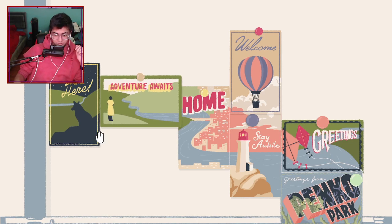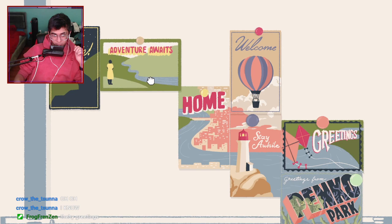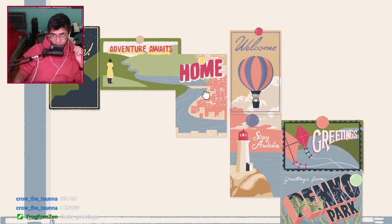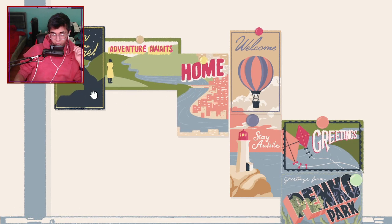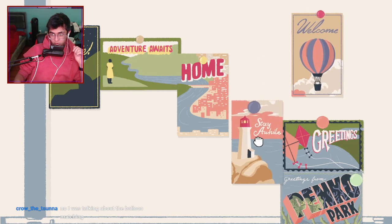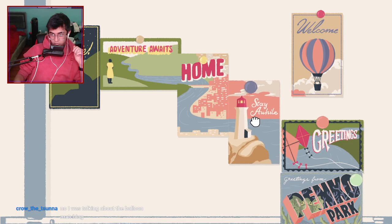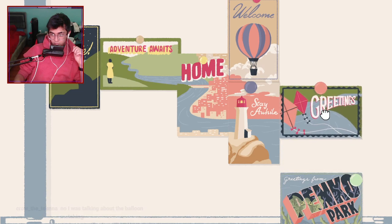Balloon, are you a fan of balloons? Is that why you're yelling balloon? I know. Oh god, okay, I do probably want some overlap there, because that makes it so much prettier. I was talking about the balloon matching. It matches here pretty well. Oh wait, sorry. I need to move this up. That matches.